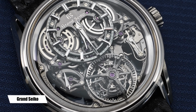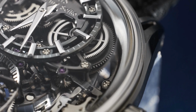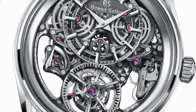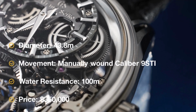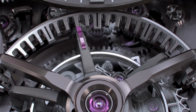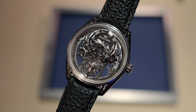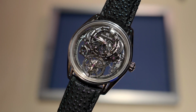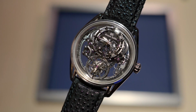The Grand Seiko Kodo Constant Force Tourbillon. This isn't just the most expensive watch Grand Seiko has ever produced. It's also so out of character for a brand that's typically known for its conservative style. A skeletonized tourbillon shows off the brand's impressive capabilities and its rise to compete amongst the most prestigious high-end watchmakers. This isn't your average tourbillon either. It's developed to maintain steady flow of power even as the spring winds down in order to maintain chronometry. Also, it's got a cool jumping seconds hand.